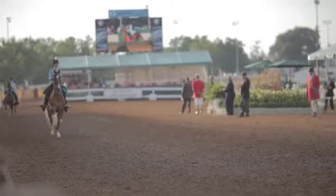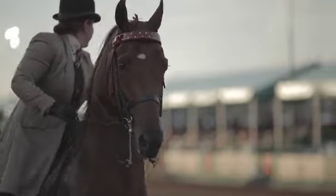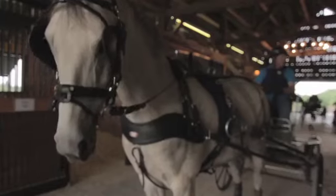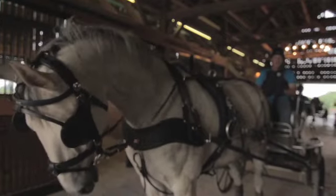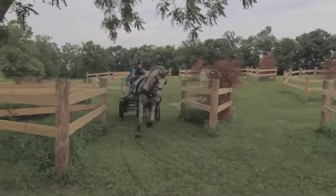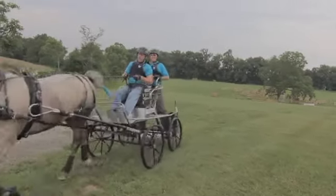So if you take them in the show ring and say, okay, I want your ears up and your eyes rolling back and really looking like you're on fire, they can do that. And then when you say, okay, now I want you to relax and stretch down, they can do that. And then when you say, okay, now I want you to gallop full speed through the hazards, he was having fun. His ears were up and he was just rolling along having a great time.